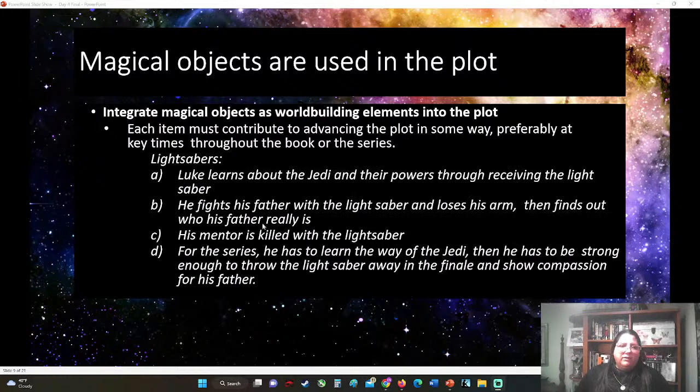All right, so I have this example of lightsabers. Luke learns about the Jedi and their powers through receiving the lightsaber. It was the initial thing that set him on his quest, the initial inciting incident that indicated that now he's ready to take this quest. He fights his father with the lightsaber and loses his arm, and then finds out who his father really is. So through his first real battle with this lightsaber, everything changes for him. And also, Ben is killed with a lightsaber, so his mentor's killed, which means that he's really on his own.